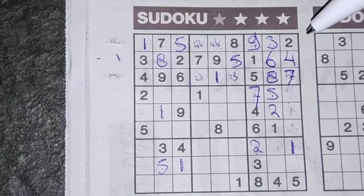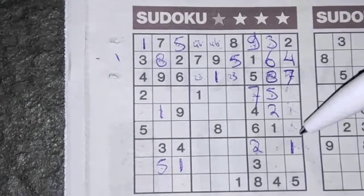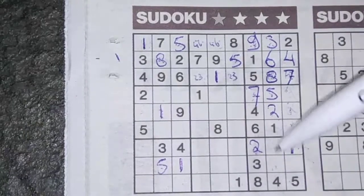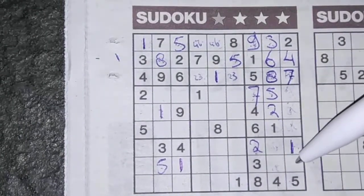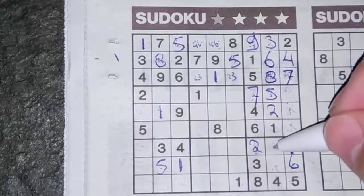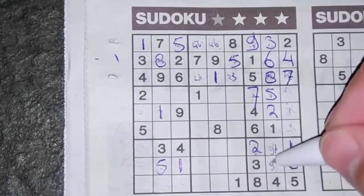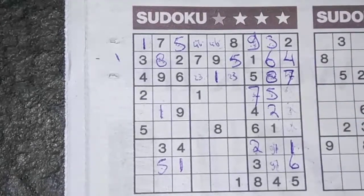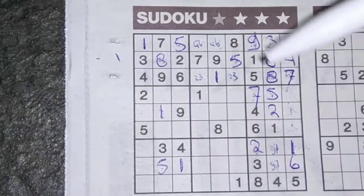How about these two numbers? The missing numbers here are the numbers 9 and 7. I cannot fill this yet. That means one box left in this big square for the 6. So shall I mark them? Yeah, 9 and 7. I mark them because I do not know if there are a lot of pairs. Yes, pairs.